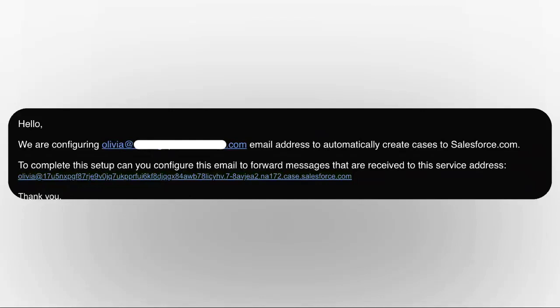And when you first see this email, especially if you're a beginner administrator, you might go, okay, that's way out of my wheelhouse. I don't know what I'm doing. It's actually really, really simple. And all that happens is when someone sends an email to olivia@domainname.com, it will automatically create a case in Salesforce. And that's great for support teams who can just have a support@companyname.com email address where these can come in and the case is automatically created.